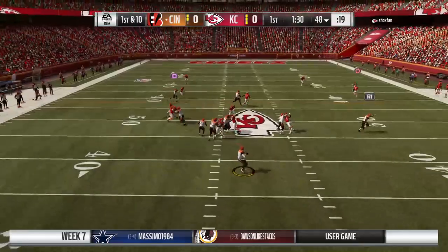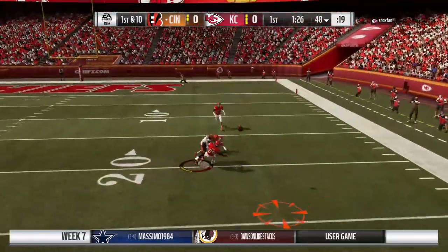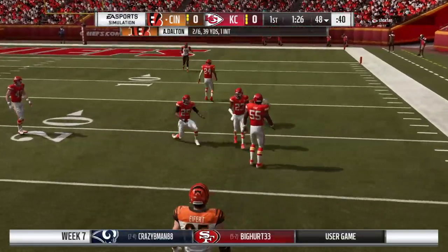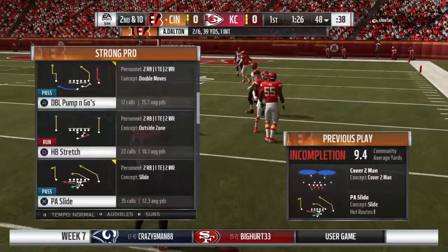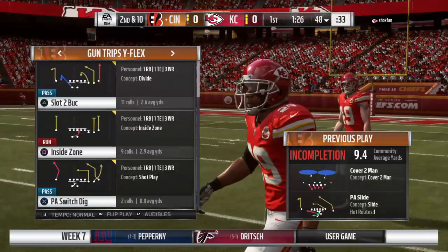Trying to shake off the interception from the last drive. He'll look to throw. He'll rifle this one deep right side. He couldn't quite hold it. Got hit. Ball pops out. Incomplete.